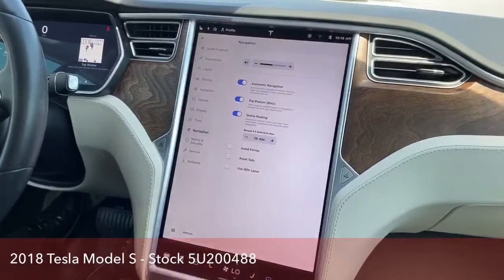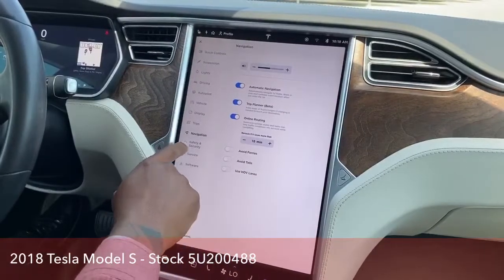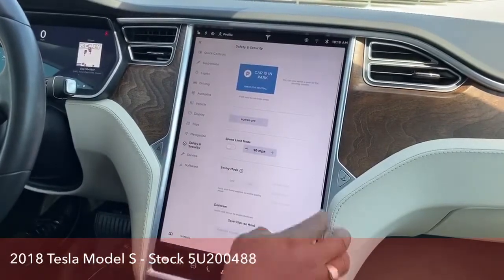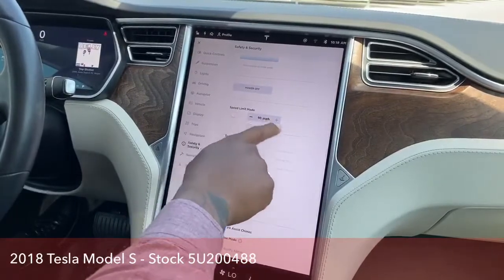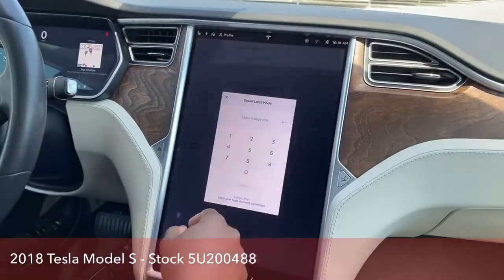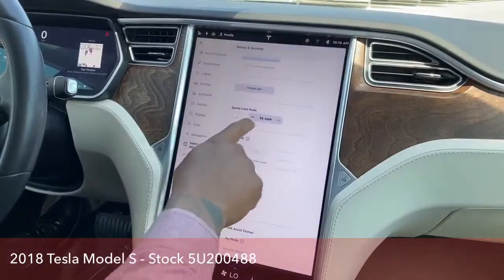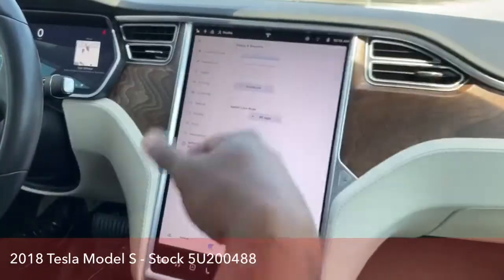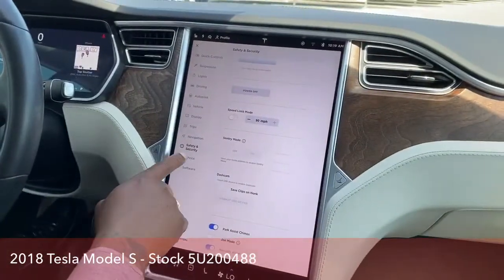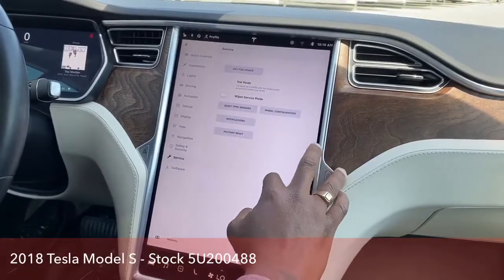Navigation shows you all the options as well, to avoid fares, to avoid tolls and all that stuff. Safety and security just gives you that speed limit. You could actually put that speed limit up to 90, and of course you have a password to put that in as well. You could put your speed limit up and it will not allow you to go past 90 miles per hour. The governor. Yep, governor, you're right.